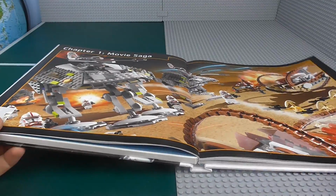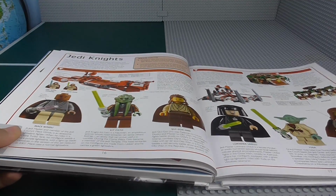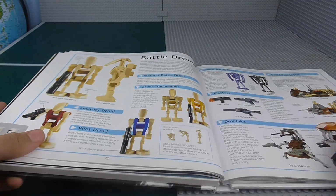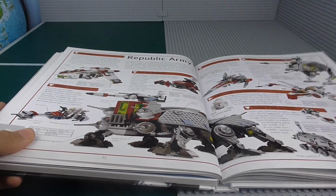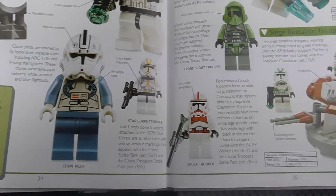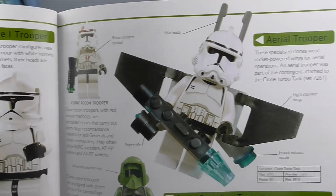Don't worry, I'm not going to go through every single page, but you've got Obi-Wan Kenobi, Anakin, Jedi Knights, pod racing. You can just look at the contents page and know every single thing: Battle Droids, Republic Army. By the way, there's also a Clone Wars version of this page. I'll show you later. Clone Troopers. We've got some very rare Clone Troopers here. That one is very rare. Well, he is and he isn't.